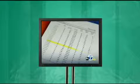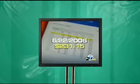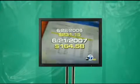Look at this. In May, his bill went from $201 last year to $160 this year. In June, it went from $231 last year to $164 this year, about a third less. So now the Rioses crank up their pool without worry.